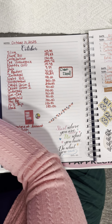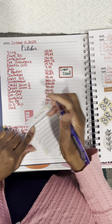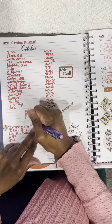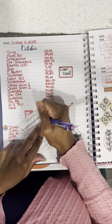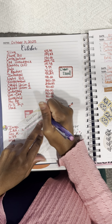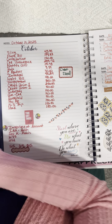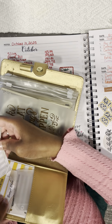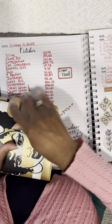Okay, so let's put that here on the side. And today is October 28th. Trip is $1,380. Okay, so I will keep these inside so that I will always know where they are.